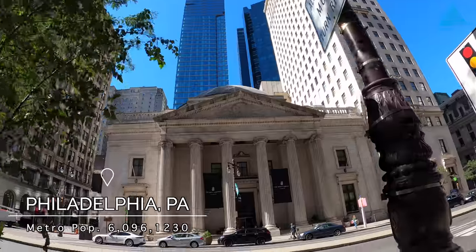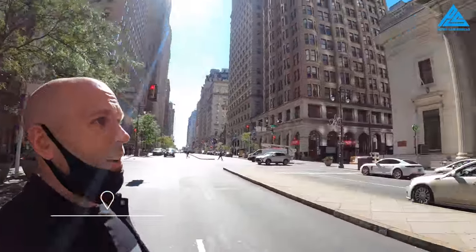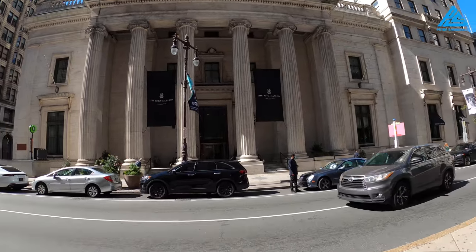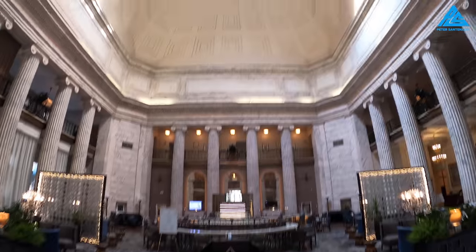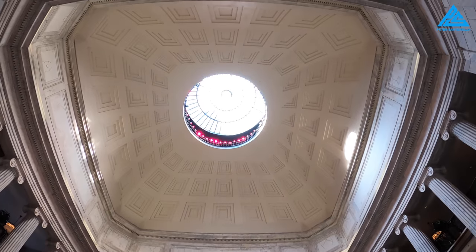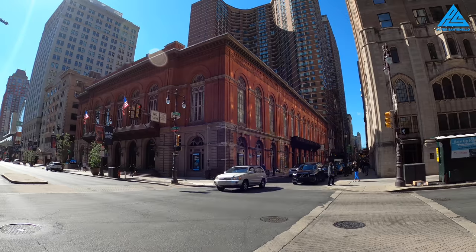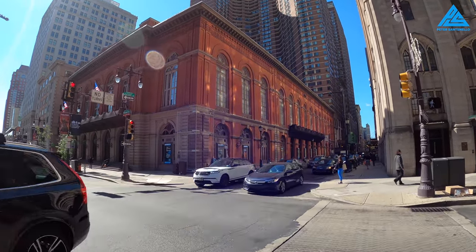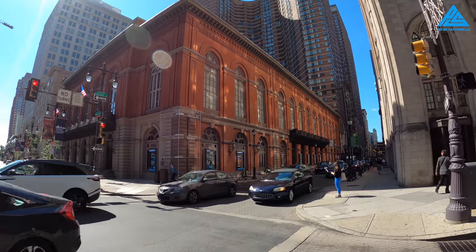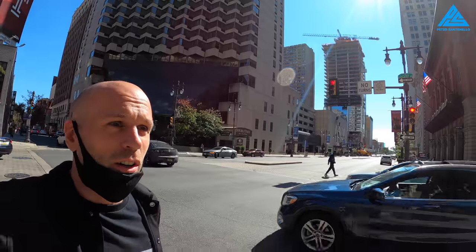Before we get into the street life, I want to bring you into a couple buildings here. The first is the Ritz-Carlton. Looks like something out of Greece. Here we go. Philadelphia, home to many firsts. First library, hospital, med school, first national capital, stock exchange, zoo, and business school.